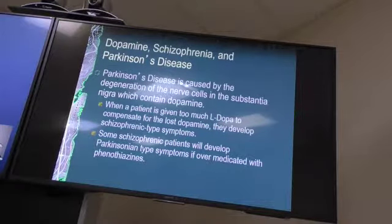Some schizophrenic patients will develop Parkinsonian type symptoms if over-medicated with phenothiazines. And one of them is Thorazine. If you've ever seen anybody on Thorazine, a lot of times they walk like this. It's referred to as the Thorazine shuffle. What is it? It's Parkinsonian symptoms. They also have tremors. And they'll develop tardive dyskinesia, where they have tics in their faces. And that is from the Parkinsonian symptoms from the too much dopamine in their system.